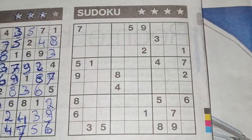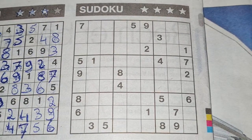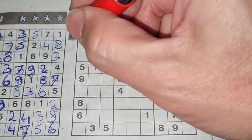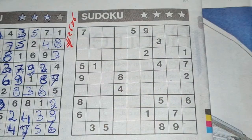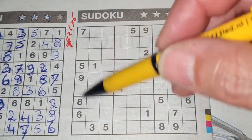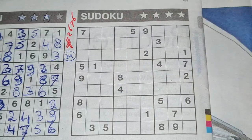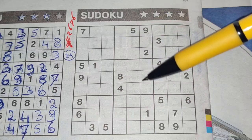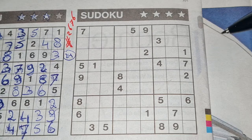Three puzzles left. Sudoku with 4 stars, one tectonic with 4 stars, and a binary puzzle. The second Sudoku is a 4 star Sudoku, and this will be number 2676. Alright, 2676. Before I start, I always count the printed digits. Well, this one has 24 printed digits. Correct me if I'm wrong. And those printed digits are a kind of indication of the difficulty level. Alright, so let's get started.